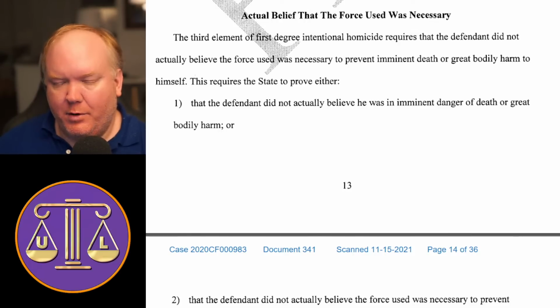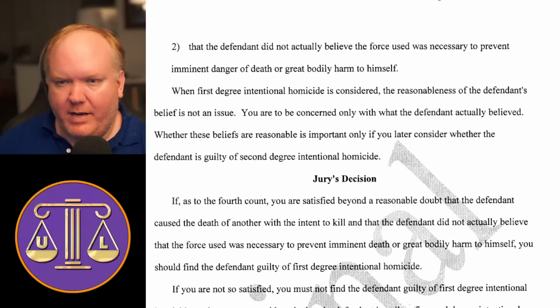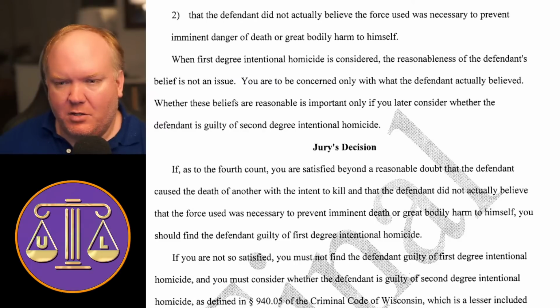This requires the state to prove the defendant did not actually believe that there was an imminent danger of death or bodily harm, or that the defendant did not actually believe the force used was necessary to prevent it. When first-degree intentional homicide is considered, the reasonableness of the defendant's belief is not an issue. You're only concerned with what the defendant actually believed. Whether those beliefs are reasonable is important only if you later consider the second degree. So again, reasonableness is not required for first degree.